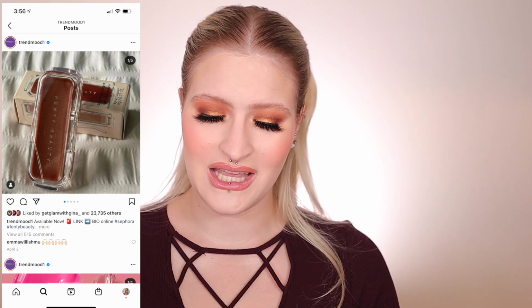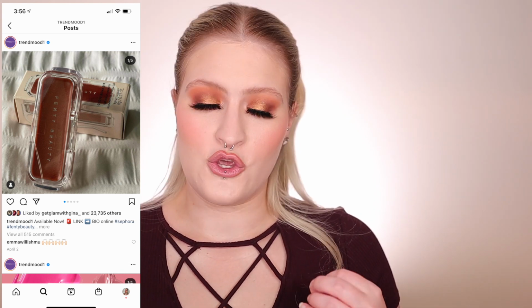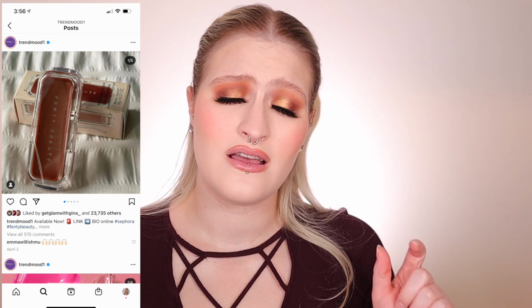This next product, this is from Fenty Beauty, and I love Fenty Beauty, but what the hell is the point of this? So this is a lip gloss, right, that you hook to your pants. Now, let me just be honest. I am not going to remember to ever hook this to my pants, right?